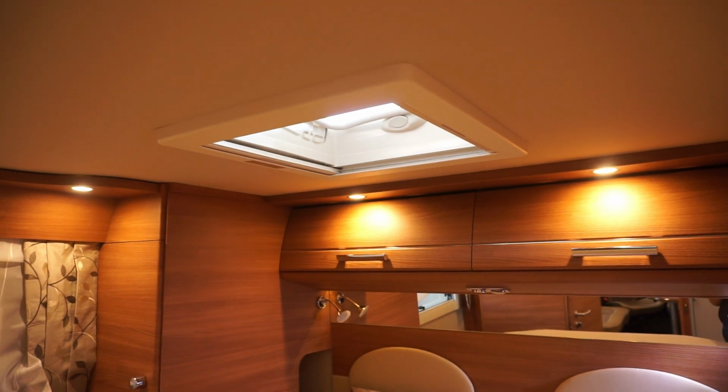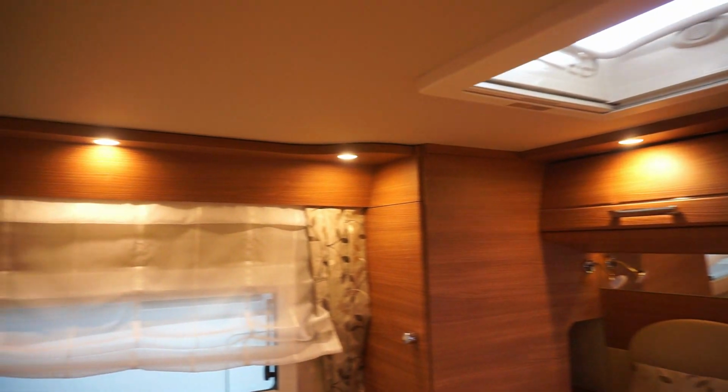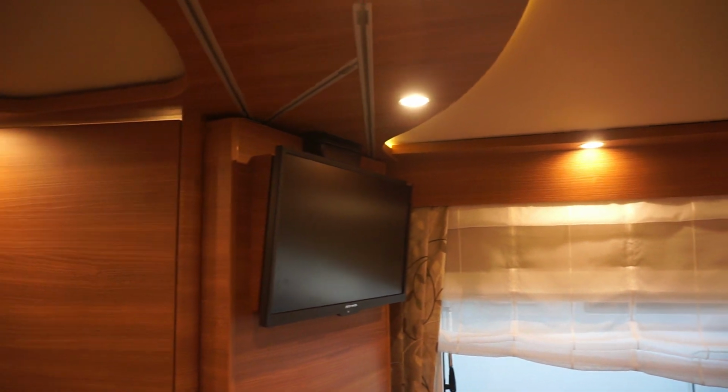Now, above the bed, skylight, television over there.